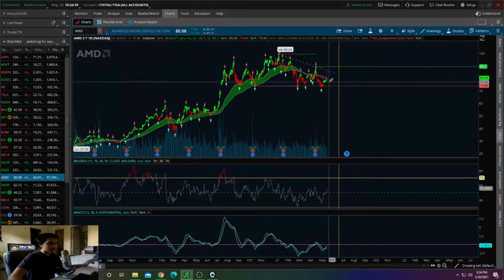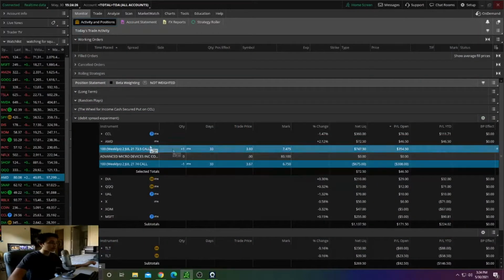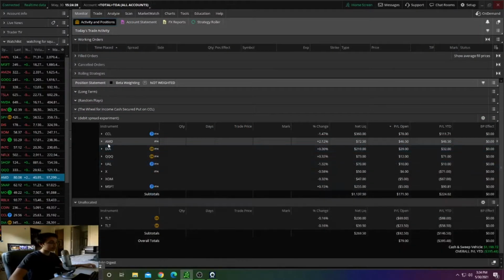So you can see here, if it's at or above that $74 mark by July 2nd, we will make $25 off of our $25 investment. So I'd say that's pretty good. That's a pretty good deal.